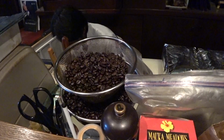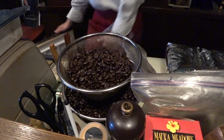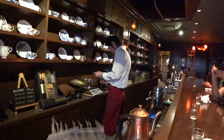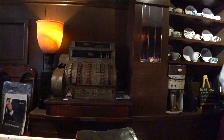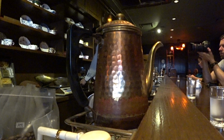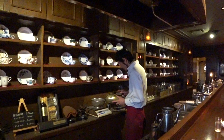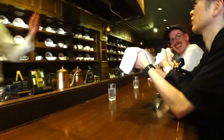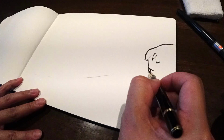What an amazing cafe, especially for a sketcher. This feels like a turn of the century type coffee shop with old school cash registers, furniture, coffee making tools, etc. I spent the afternoon there sharing with the good people from Good Coffee and making these sketches of the interior and a pretty coffee cup.